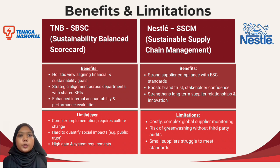Next, I will be presenting on the benefits and limitations of Sustainability Performance Measurement, or SPM, by looking at two major Malaysian companies, which are Tenaga Nasional Berhad (TNB) and Nestle Malaysia. These two companies operate in very different industries, which are energy and food, but both have integrated sustainability into their operations using structured frameworks. First, let's start with TNB, which is Malaysia's national electricity provider.